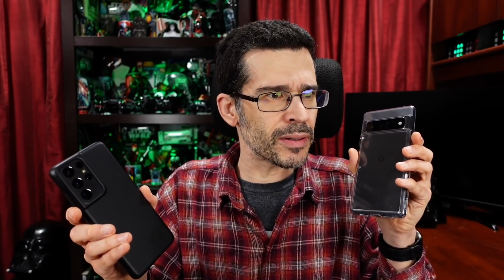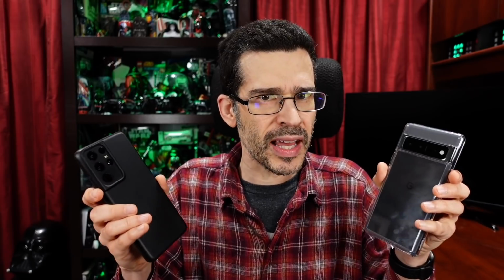Like, if I had to give an assessment in terms of what I would want to use today, after using the Pixel 6 Pro for a day, I'd probably choose the Samsung Galaxy S21 Ultra over the Pixel 6 Pro, despite me liking the pure software experience that Google has in the 6 Pro.